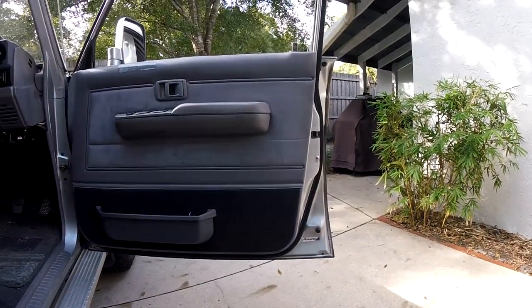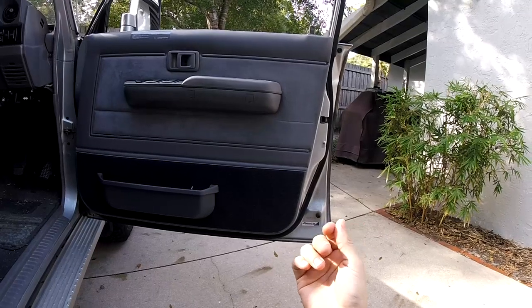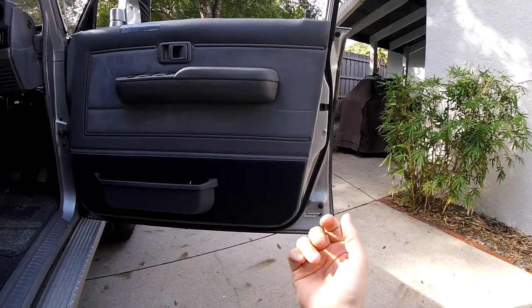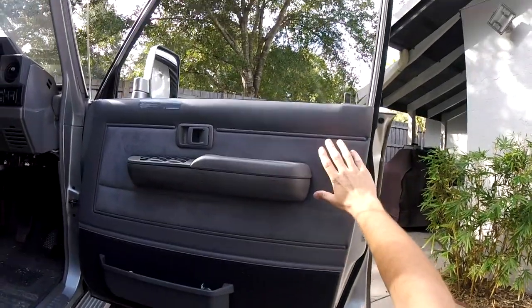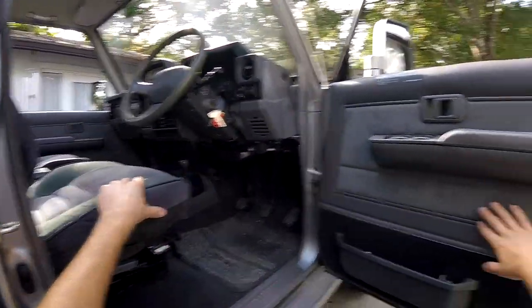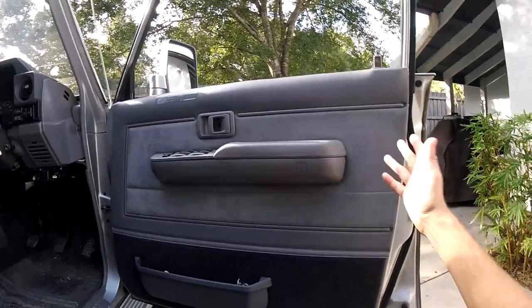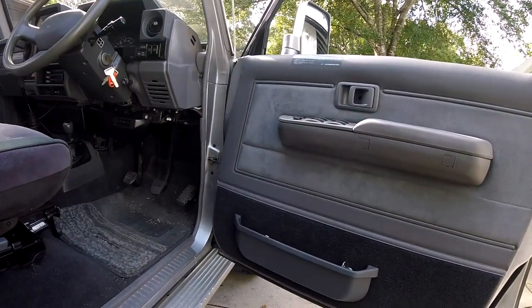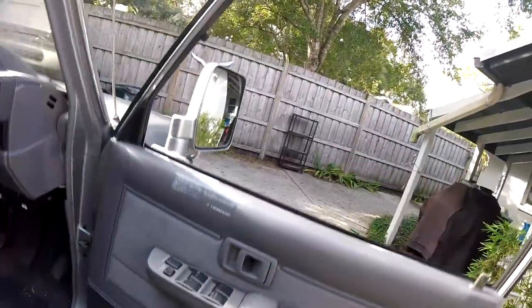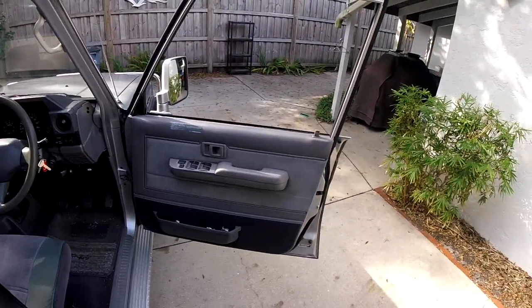Because this is an EX5, it has this sort of microfiber suede, but this is the early 90s, so I'm sure it had a different name. It's on the door cards here, and it's also what the seats are made out of. It's very nice. It's just something that I've only seen on the upper trim level versions of Prados. Otherwise, you'd get normal fabric.